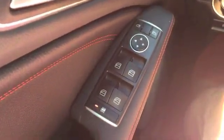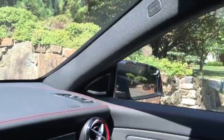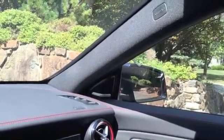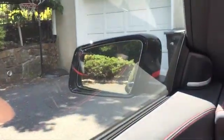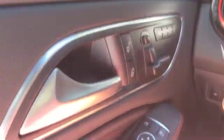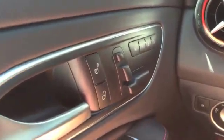Fully electric mirrors either side, and the good thing about these is they turn darker at night if you've got any bright lights from behind. Not just this mirror, but also the side mirrors go dark as well, which was great for me, as I'm not a huge fan of driving at night.